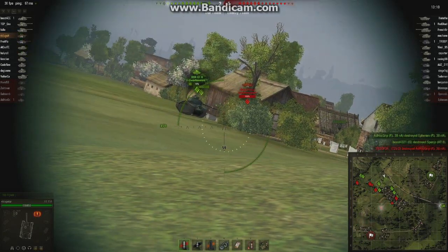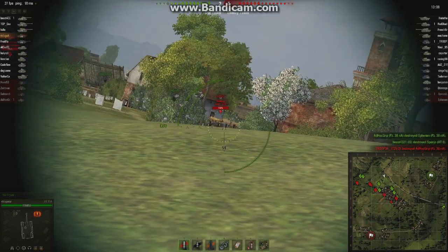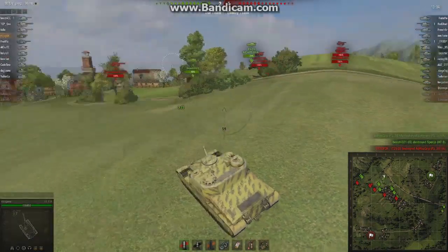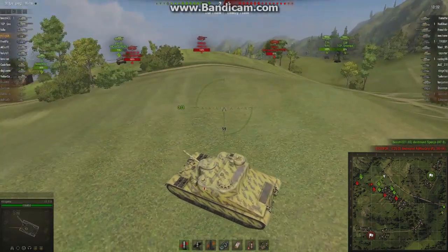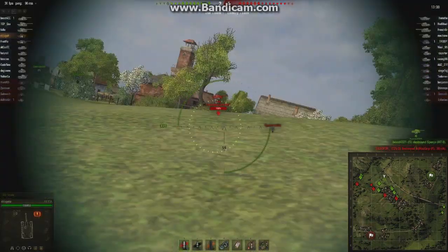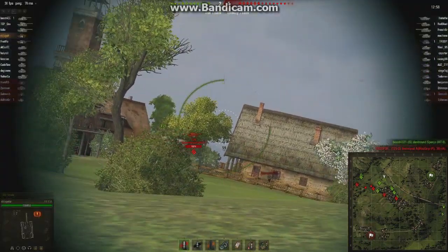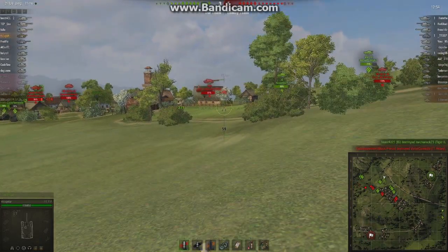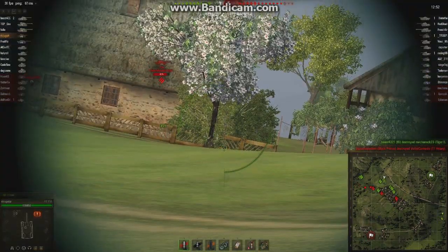Well, I'll try to guard them from this side. I will never make it over there in time to help them on that side, but this is an interesting battle. I don't really know where to go. Again, it's another one where I'm kind of just... Oh boy. Okay, if I can get over the crest in time to hit this dude.